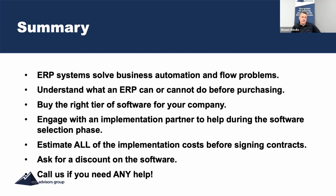Definitely get the right tier of software for your company. If you don't have to do a tier 1, don't do it. But there are instances where we have smaller organizations that do need to do a tier 1 because they have a high volume transaction or high needs in that. So just make sure about that.